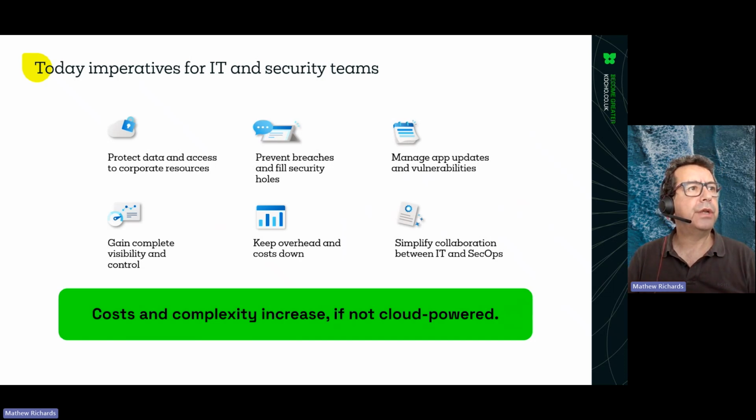And that we're all sort of singing from the same hymn sheet in terms of seeking to protect and improve the security of our organizations. And I think it's fair to say that with this ever-changing landscape, it's incredibly difficult to achieve if we're not taking advantage of cloud technologies that enable us to be flexible and to adapt as we move forward, but also manage costs. So those are some key important things.